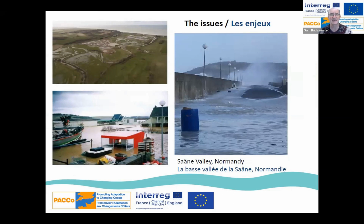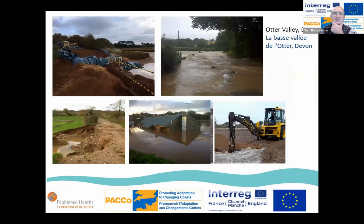And quite often these valleys, and I think it's true for both, are not able to naturally drain as they once did. On the Otter Valley, you've got some pictures there that show you, the top left is 2018, I think, where a flood embankment was within one tidal cycle of catastrophically breaching, and it was only at a lot of expense of public funding that it was shored up.